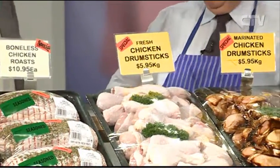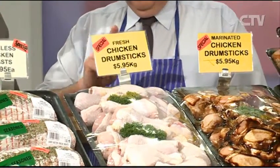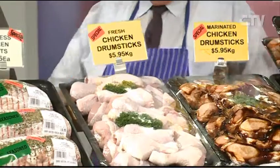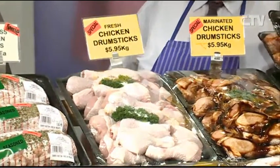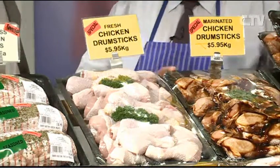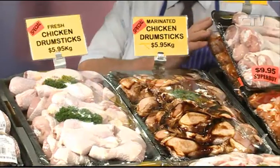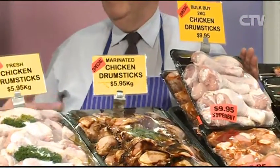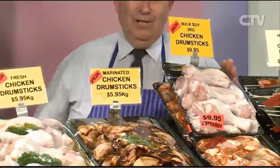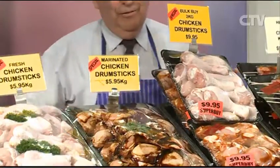But there you go. The fresh chicken drumsticks, we've got a real good deal on those. We've got $5.95 a kilo, just loose off the tray, and we've got them fresh or marinated in the Chinese honey or honey soy at $5.95, as I said. But then you can buy the 2 kilo packs for $9.95. Right, so you buy one of those and you whip them in the freezer. That's less than $4.95 a kilo in a pack like that for 2 kilos. So we've got different flavours there.